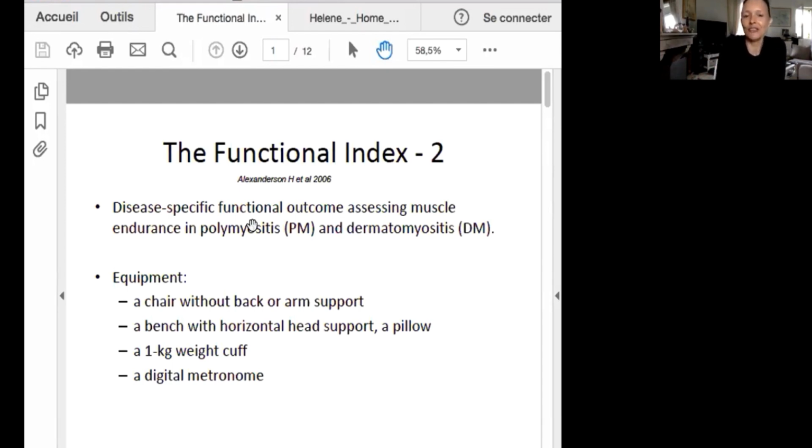And so you can see the Functional Index-2 that I'm showing you was done by Helene Alexanderson. She writes here, it's a disease-specific functional outcome assessing muscle endurance in polymyositis and dermatomyositis. So originally, it was just a way to test muscle strength among myositis patients. She explains the equipment you need: a chair without back or arm support, a bench with horizontal head support, a pillow, a 1 kilo weight cuff, and a digital metronome.